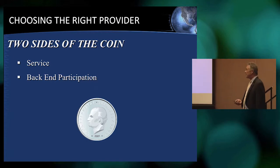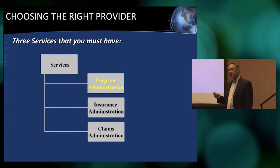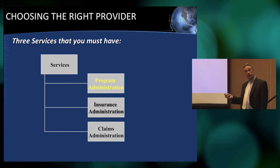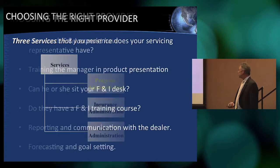So let's first talk about services. I'm going to break it down into three areas. One, program administration: who's handling that program? More specifically, that finance consultant, that F&I consultant walking into your dealership. What is he providing? Insurance administration: you have a captive management insurance company. What are they providing? Claims administration. Why don't we start with your F&I manager?